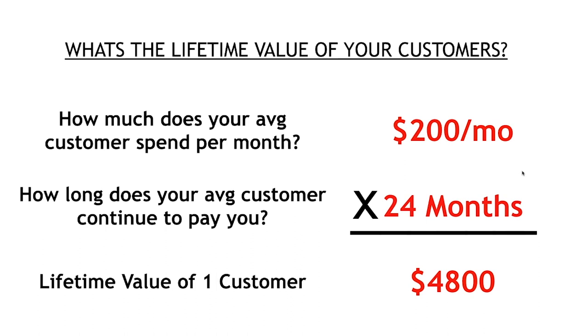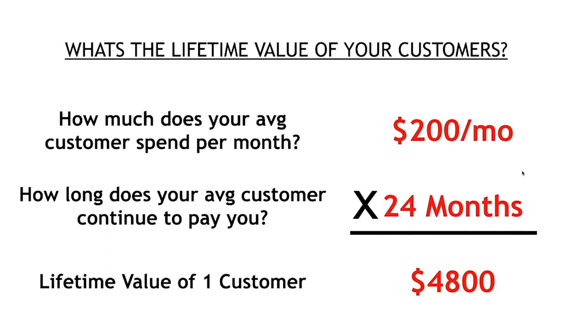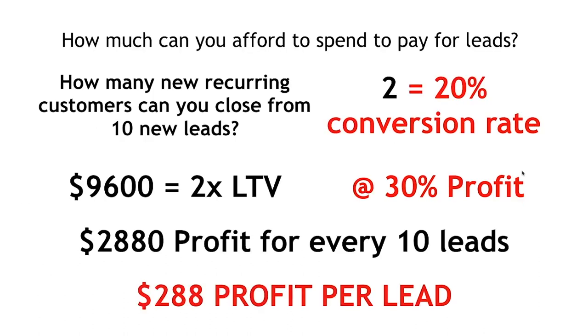So the lifetime value of one of our customers would have been $4,800. You with me? Does that make sense? Figure out how much your average customer pays, then how long they continue to pay you month after month. And then it tells you the lifetime value of a customer is just under $5,000.